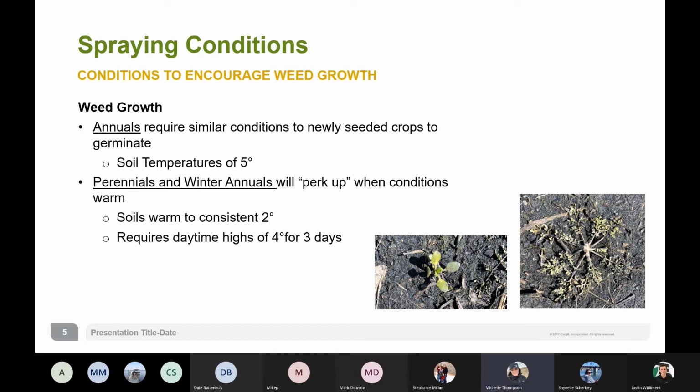Spraying conditions, so conditions that encourage weed growth. So we're targeting a vast variety of different weed species who have different cycles. So with annuals, they require similar conditions to a newly seeded crop to germinate. So they're waiting for those soils to warm up to an average of 5 degrees, meaning we're looking for probably double-digit daytime temperatures for a couple days or maybe a couple weeks, and our nighttime lows aren't reaching below 0 anymore, and hopefully staying above 0 for quite a while. So our annuals are probably going to be the last thing popping up, and this includes kochia and wild oats.